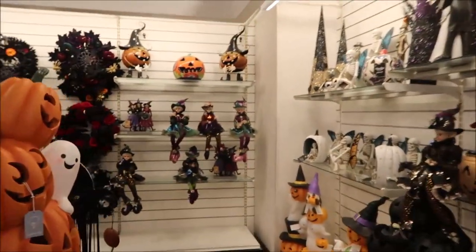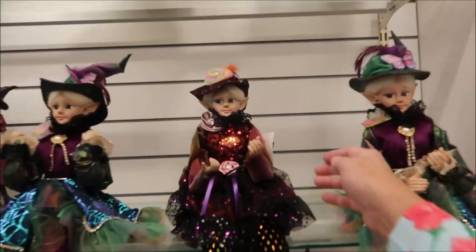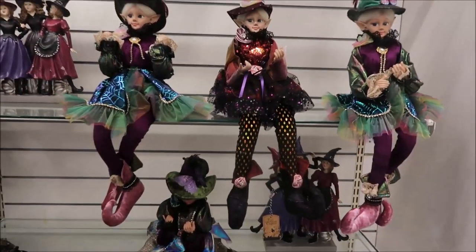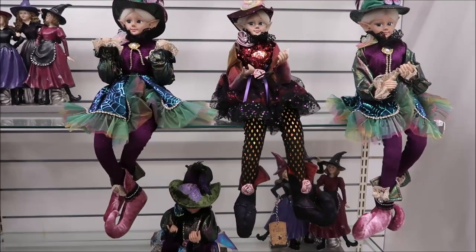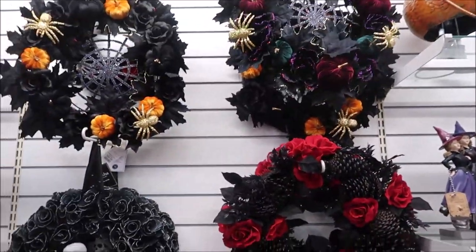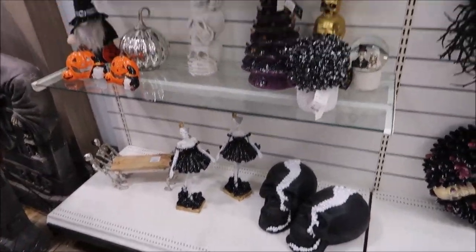Oh, I need to see how much these cost. Because let me tell you what, I learned my lesson. They get these in one time a year and they don't get them in again. I do too. And then they have lots of wreaths here. Ballet outfit. Yeah. Another one of those trees.